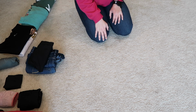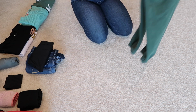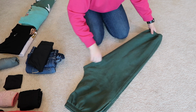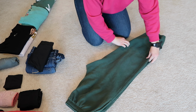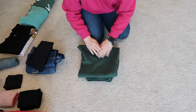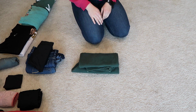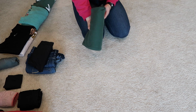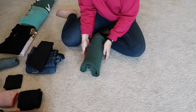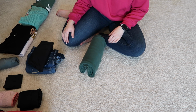The last item of clothing is a pair of sweatpants. Sweatpants, I fold in half, the fronts facing each other. Once again, I fold in thirds, and then in half. Ta-da! So similar to jeans in the way that I fold them, but they look different once they are completely folded, but they stand up in a drawer really nicely.